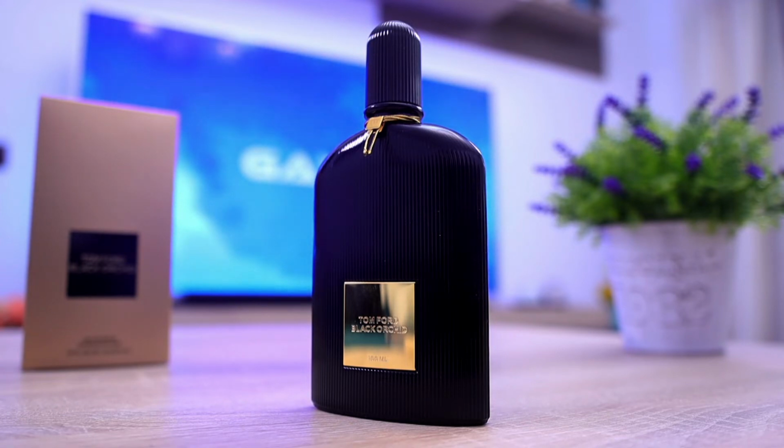I get the dirty, or earthy, better said, vibes coming from the truffle, combined with the gardenia, combined with the jasmine, combined also with the fruity notes. I get a lot of sandalwood, a lot of vanilla, a lot of amber at the same time. I also get the chocolate in this composition. Therefore, for me, this is a fragrance that leans quite a lot on the unisex side of things.